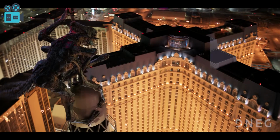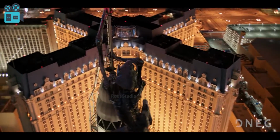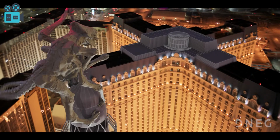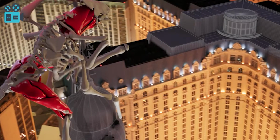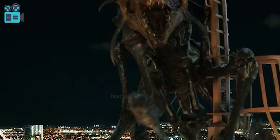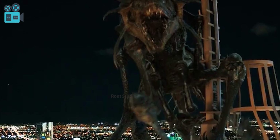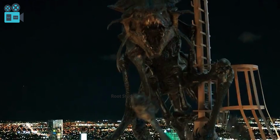The production team used aerial footage of real city buildings and then digitally inserted the monstrous symbiote, making it appear as though Null's symbiote was truly gripping onto the tower. The blending of real and digital elements is what makes Venom: The Last Dance such a visually immersive experience.